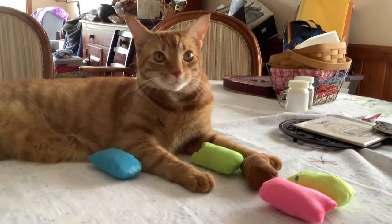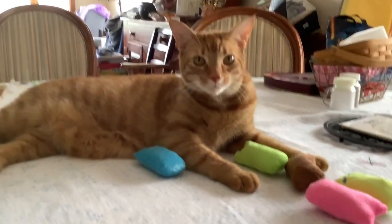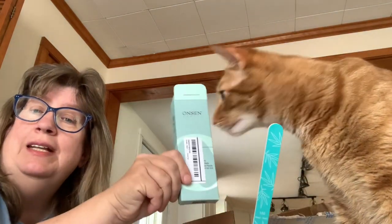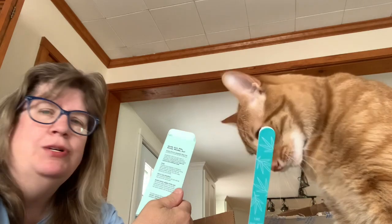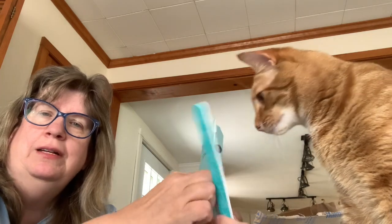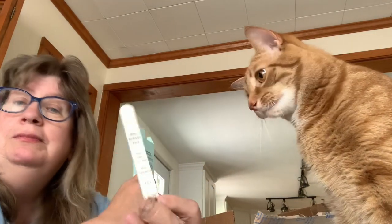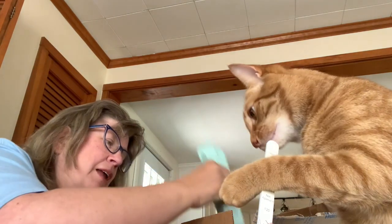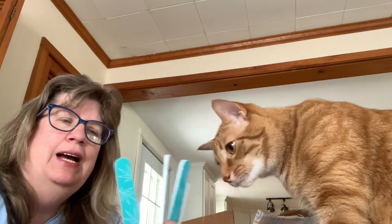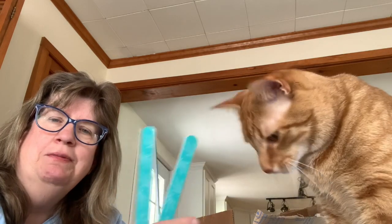So, for those of you wondering what's in the other package, and I'm sure he is, I'll show you. Nail files are the thing that was in the other one. Nope, sorry. Bumped you in the nose. But I have to tell you, these are the things that I got myself. Nail files. And he always likes them and takes them for himself. And so I got a couple of them here.